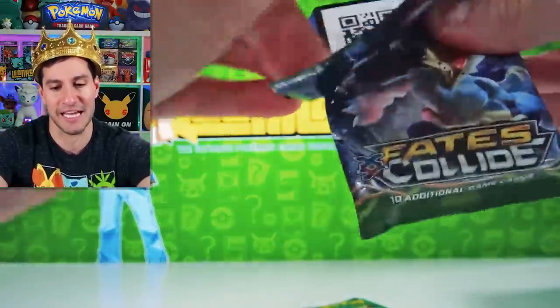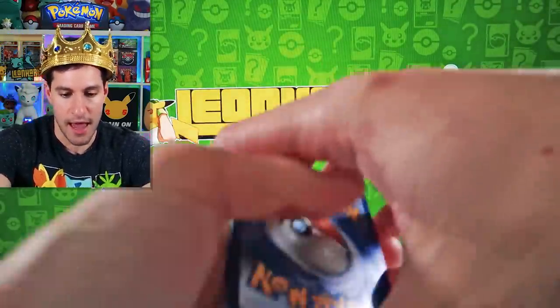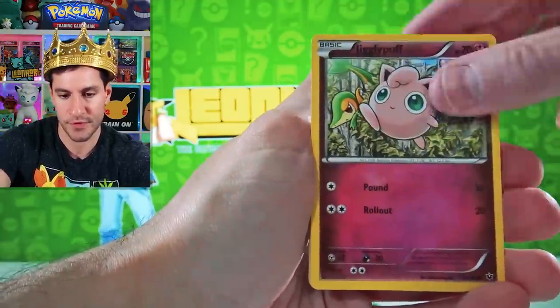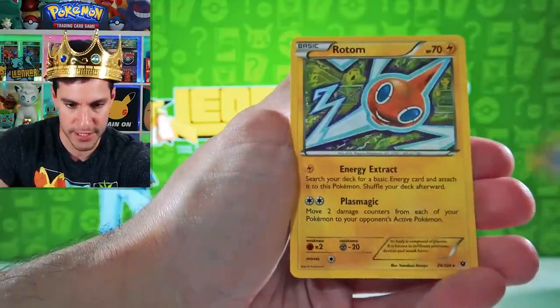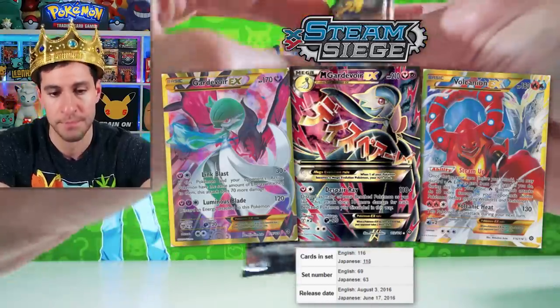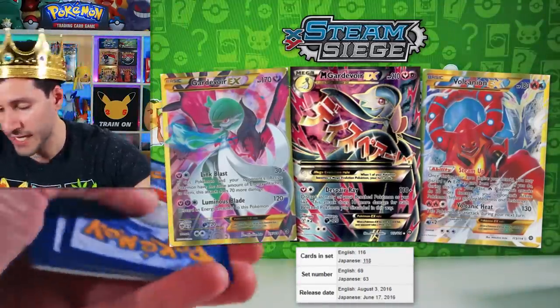Let's go with Fates Collide. We got my boy, Mega Alakazam Full Art. Let us see a good pull. I've always been not the nicest to Fates Collide. It really does have some really nice artwork that I've noticed. Rotom. So I've since taken it back. Let's just get through this, okay? It's really not that bad of a set.